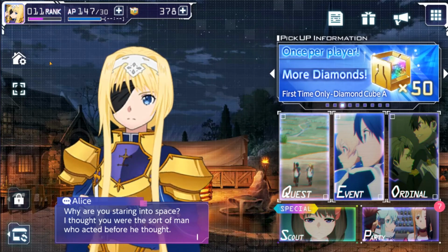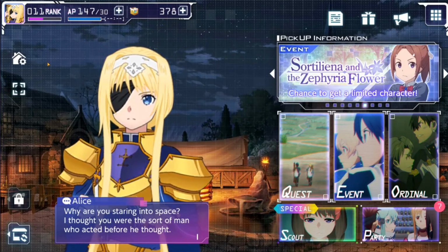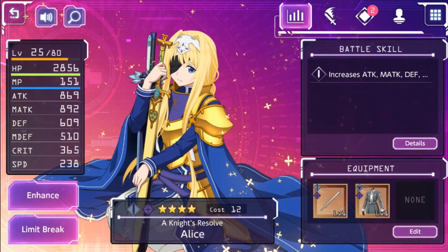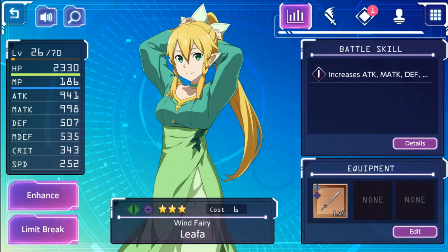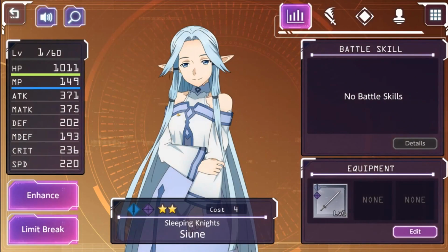So if you needed a little bit more Kirito in your life, we also have Sword Art Online Alicization Rising Steel, a brand new hero collector published by Bandai, but developed by WFS. Now this is a very important distinction, because Bandai is Bandai, and Bandai does Bandai things.